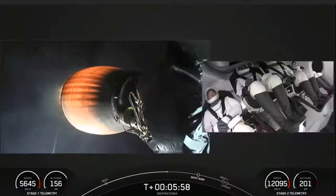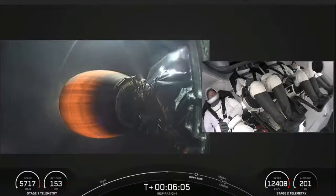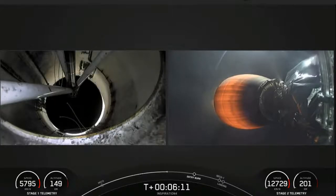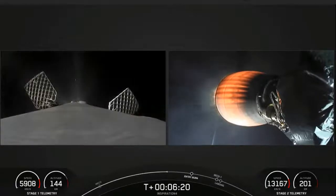Dragon copies. So far, everything looking great for the Inspiration 4 crew. Hearing that everything is proceeding nominally there with the second stage, which is what you see on the right-hand side. Propulsion is nominal. I was just going to say that MVAC engine we just heard now is looking nominal.